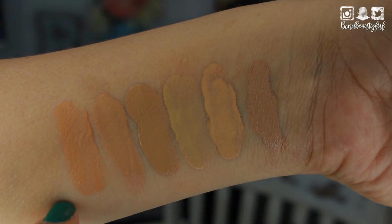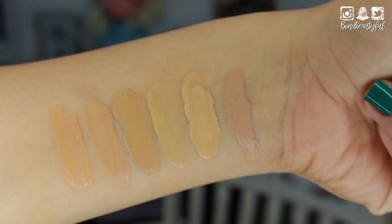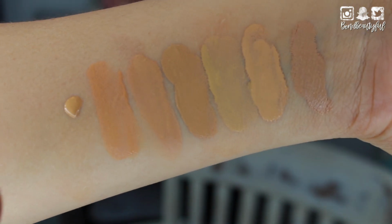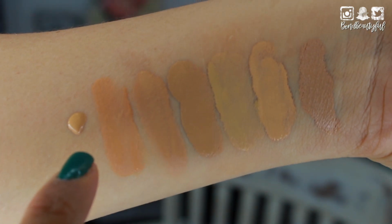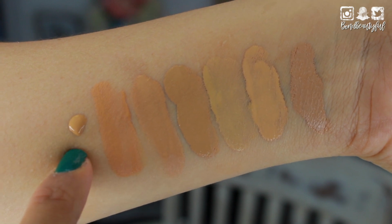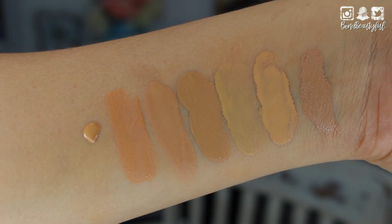Okay, so this is the Benefit Foundation. I'm going to put a little bit more on there to see if it oxidizes. As you can see, it definitely oxidizes like 2 shades darker and more orange, because that's the shade I just put in, the drop I just put in.